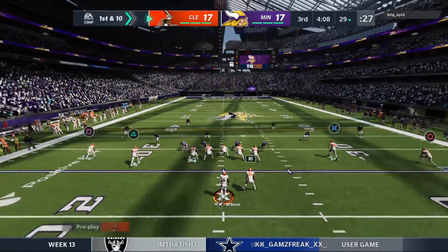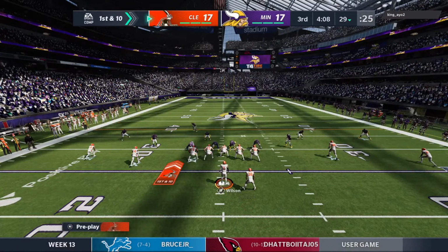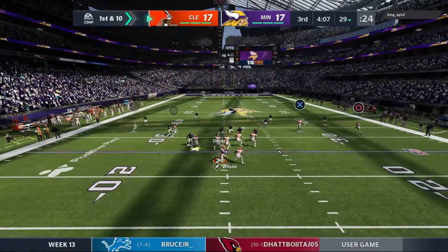The Browns drive about to get started, and following the interception, we'll see what they can put together on this drive.